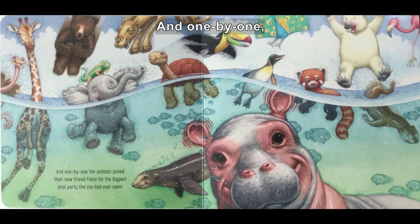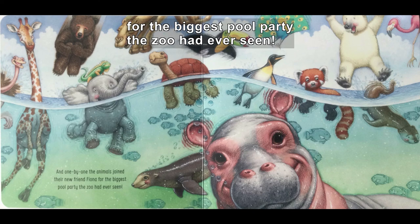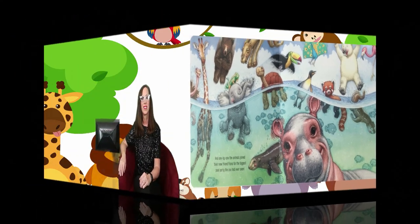And one by one, the animals joined their new friend, Fiona, for the biggest pool party the zoo had ever seen. Birds, reptiles, and mammals swim with Fiona.